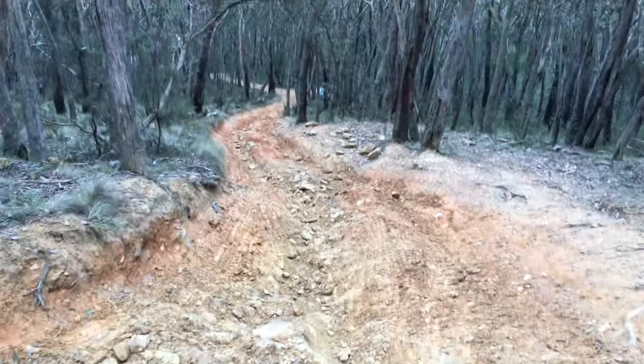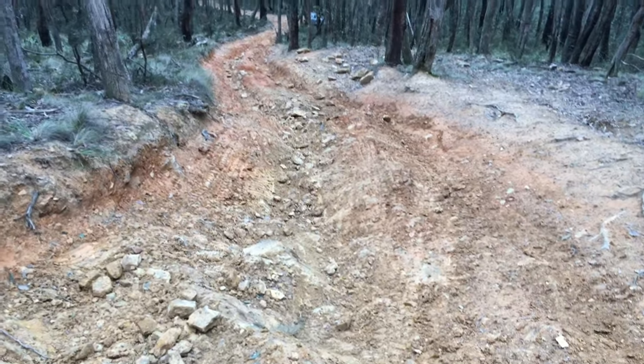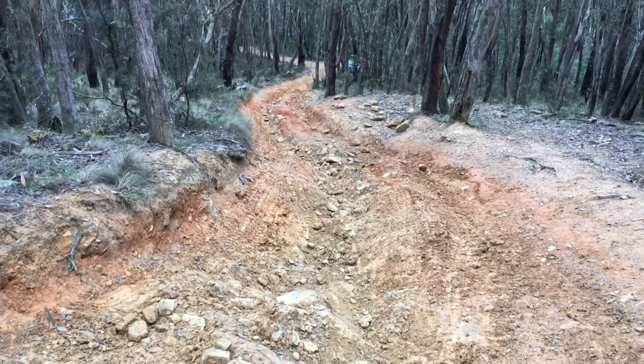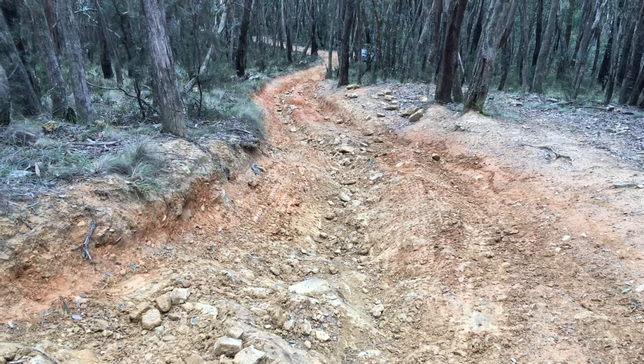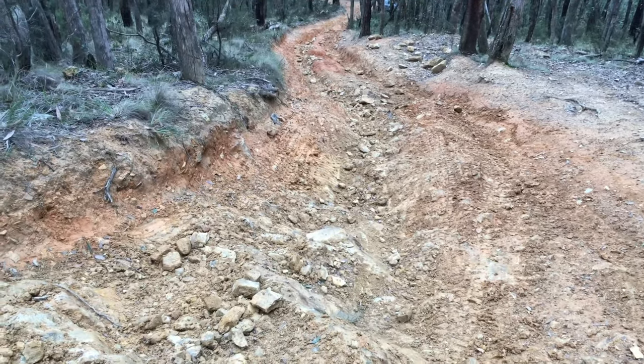The problem here is where you come around this bend. One of the biggest problems I see is when people only make it to here, because typically this is that slippery clay part, from where, I don't know if you can see that car on the right parked at the bottom, to about here. It's not that wet at the moment, but it's wet enough to be a bit slippery.